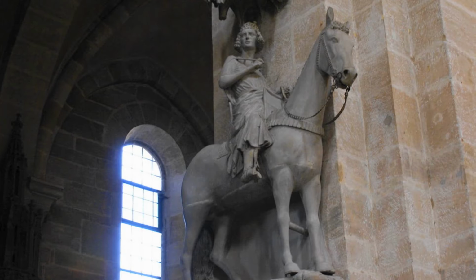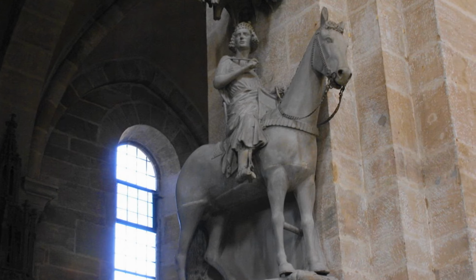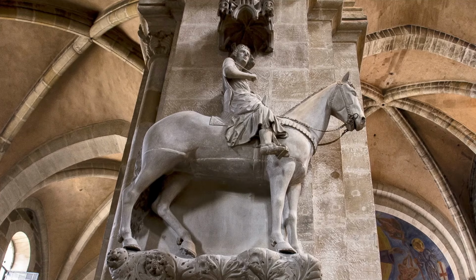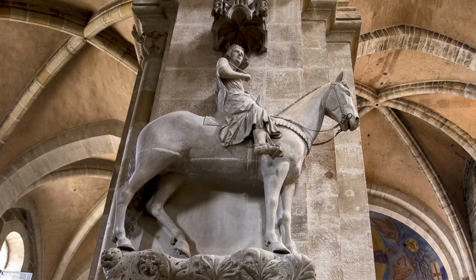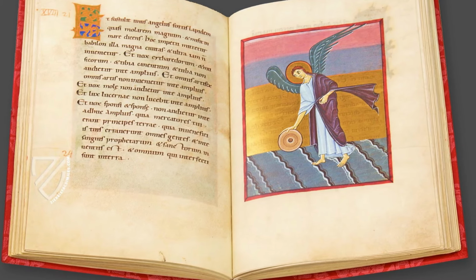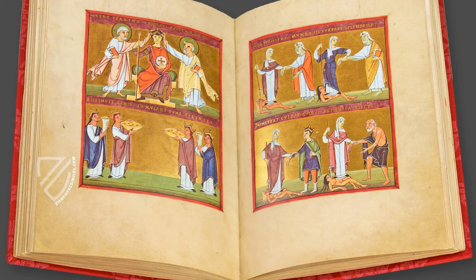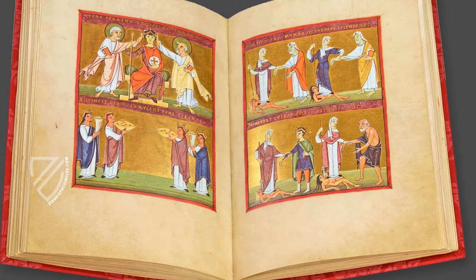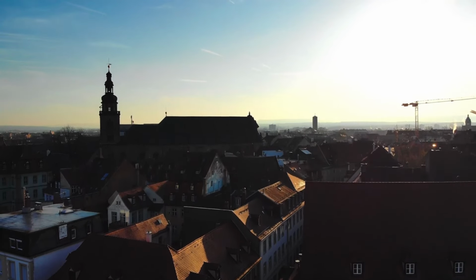But perhaps the cathedral's most famous resident is the Bamberg Rider, a life-sized equestrian statue from the 13th century. This mysterious figure, whose identity remains debated to this day, is considered one of the most important sculptures of the Middle Ages. Art enthusiasts will also marvel at the Bamberg Apocalypse, an 11th century manuscript of the Book of Revelation adorned with golden illuminations. While the original is safely preserved, a facsimile is on display, offering a glimpse into medieval craftsmanship. Now let's step out of the cathedral and into the enchanting streets of Bamberg's Old Town.